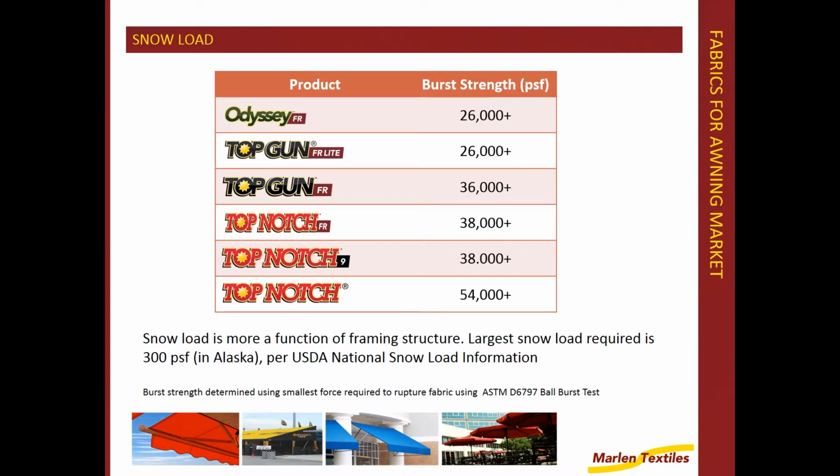So there you go. There's the challenge, architects. For those of you up in Siberia or way up at the Arctic Circle, please send us a photo of your Top Notch awning supporting 500 feet of snow.